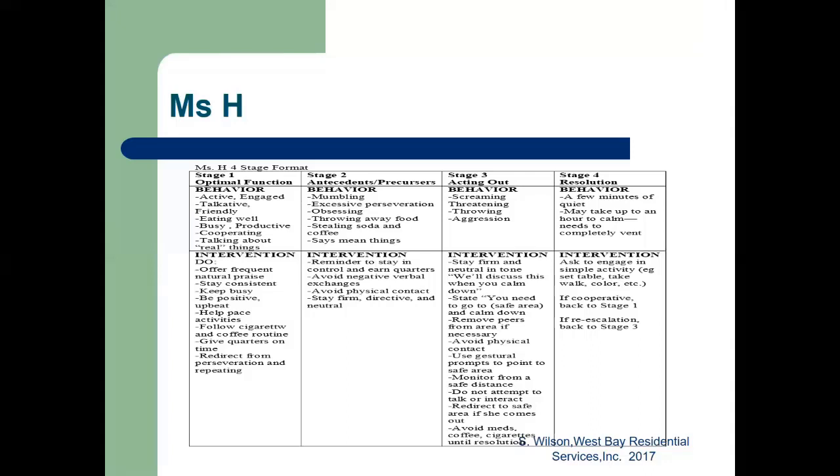In stage 2, we would see she would start to mumble. We'd see excessive perseveration or obsessing about things, throwing away her food, stealing soda and coffee. She would get really mean in stage 2. Like we would teach people not to talk to her about personal things in their personal lives, because she would say really mean things, like, yeah, I'm going to come to your house and kill your dog. So that was part of her escalation if we saw that kind of mean behavior.